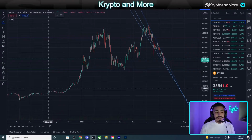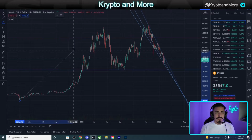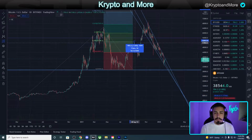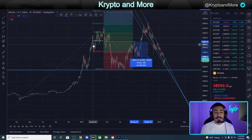But with that being said, I did use the trend-based Fib extension from the previous low to the high to where it retraced. And as you could see, if you look at the Fib extensions, it showed you before we had this move up where we might take some profits. So at the 0.382, if you would have taken some profits here, obviously you would like to take some profits a little bit before that. But if you did take some profits there, obviously you wouldn't always catch the low. But if you did, it would have been around a 24% profit.